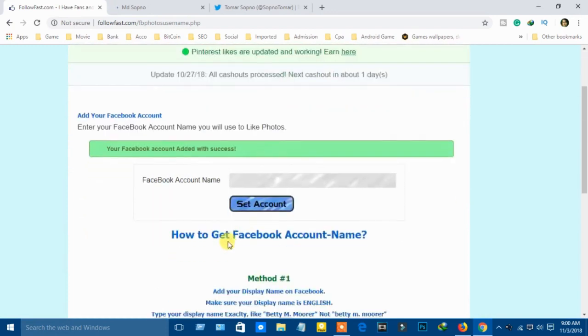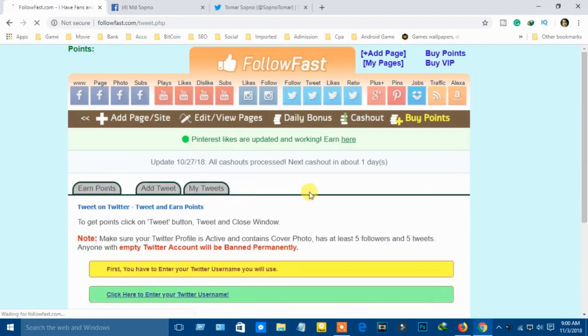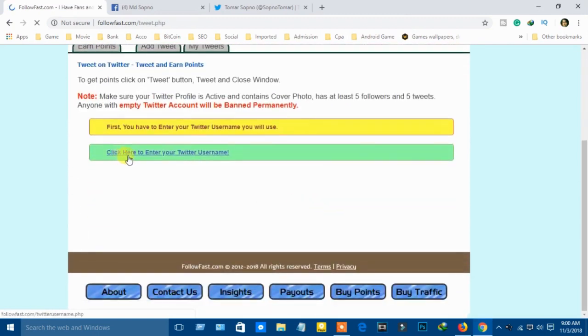In the same way you can set your Twitter and Instagram account. You only need to add this account one time, when you're creating a new account. After that you don't need to add this anymore. After setting all the accounts, let's go and see how we can work on this site.